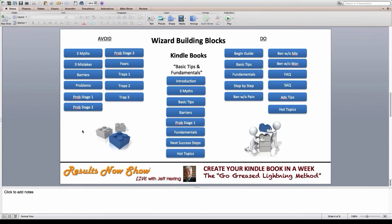Some of you got to try it out to know for sure. But this is just one you guys created. You could do all of these ones and just have a Kindle book about here's all the things not to do. Volume 1. And then volume 2 could be here's all the things to do around a subject.